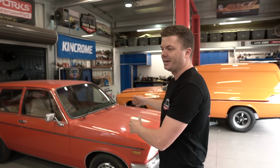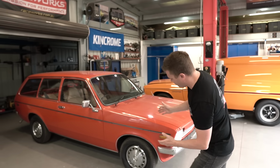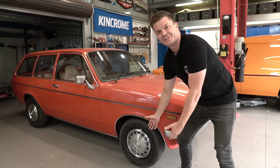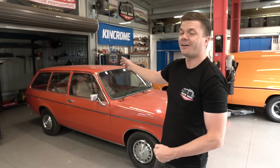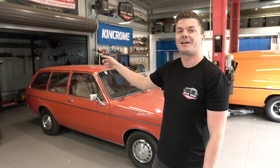So starting with the Gemini, where is it at? It is pretty much ready for roadworthy now. It even got its brand new spanking tyres on it for the first time in 20 years. Turned out that the tyres on this were last put on it in 1988. And the spare tyre in this thing was the original spare tyre from the car.